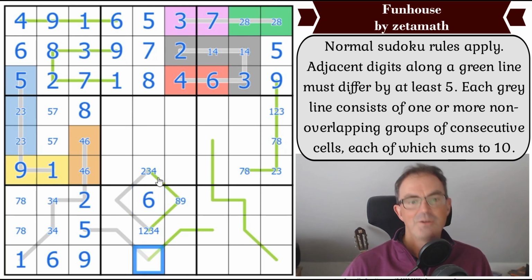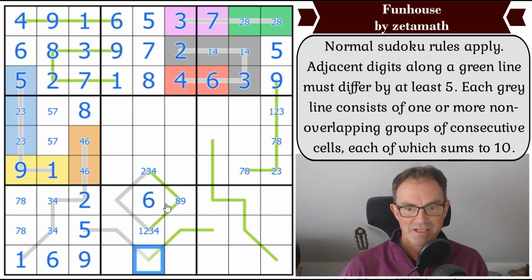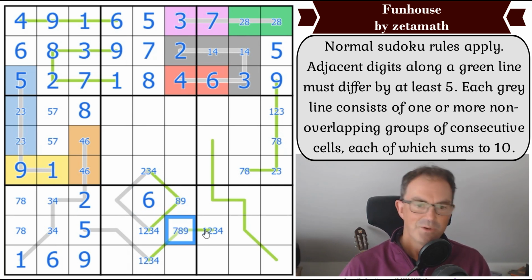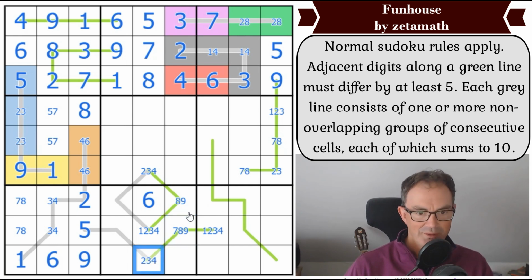Oh, this is it. Right, there we go. Now look at that digit. That digit sees all the high numbers. It sees 6, 7, 8, 9. So that's got to be low. That tells us the polarity of the whisper. So this is high and it's not 6. So it is 7, 8 or 9. It's not a 10 line though, so we don't have to make it 7 with a 1, 2 pair. That can't be a 1, obviously.